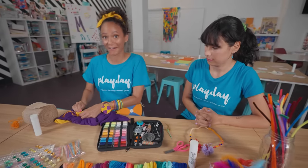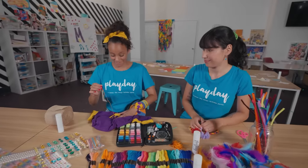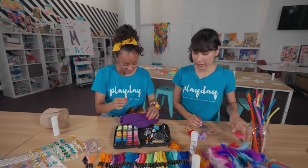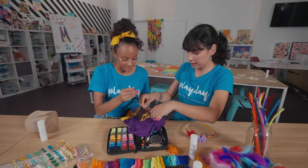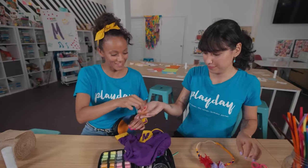Okay. The final stitch. All right. Now what do I do? Well, now we can cut the excess thread. Okay. I can help you. Thank you. I can take the needle. Oh, thank you. Be careful.